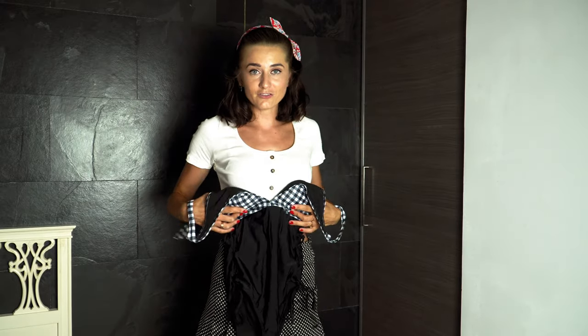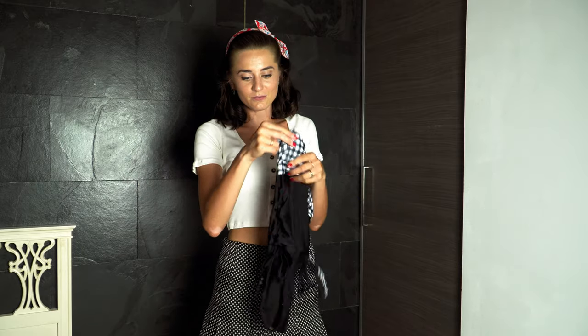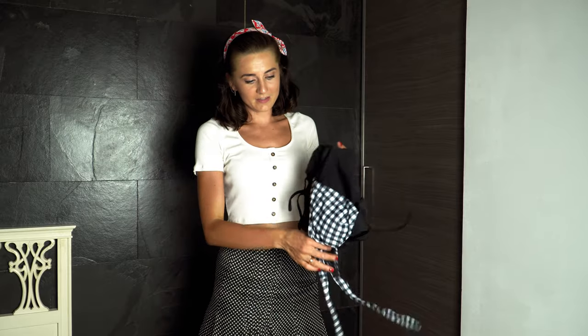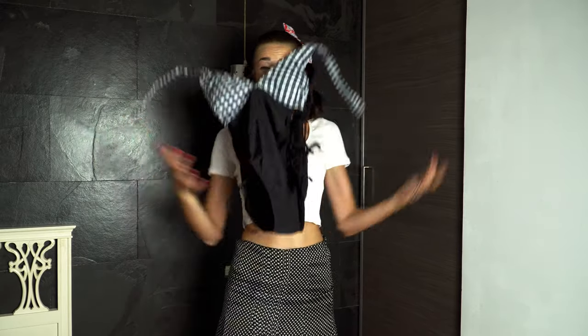It's just amazing. Also, I want to mention that this swimsuit has cotton pads inside. It's very comfortable. Also, you can see through from both sides. And open back. So guys, let's try this one.